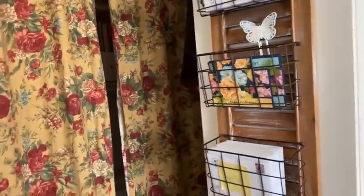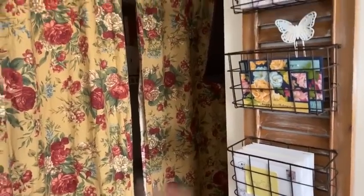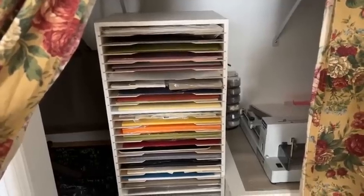I put a curtain. The reason I had to remove the doors for the curtain is because they wouldn't open with the big cabinet. Here I keep my 12 by 12 paper, the colored one. That's not the designer series paper, it's just the color one, okay?